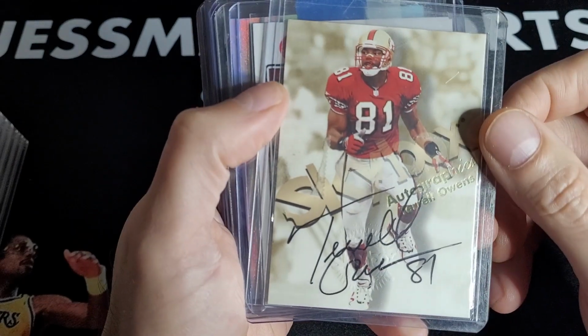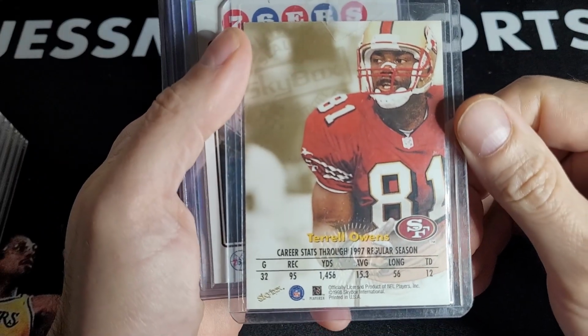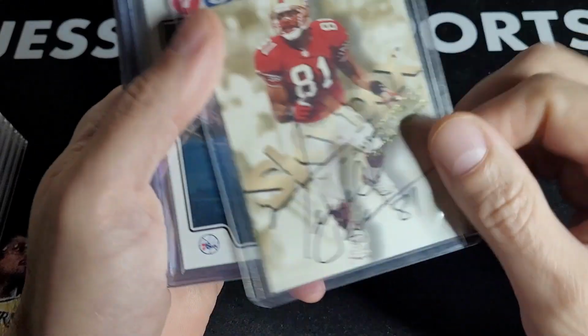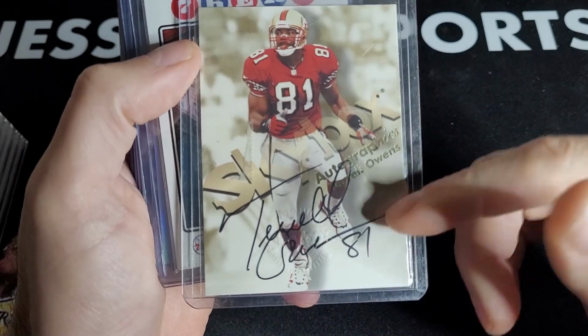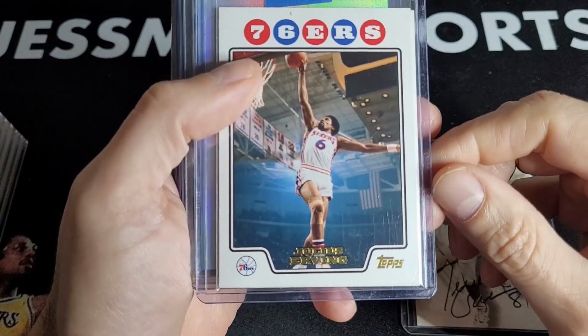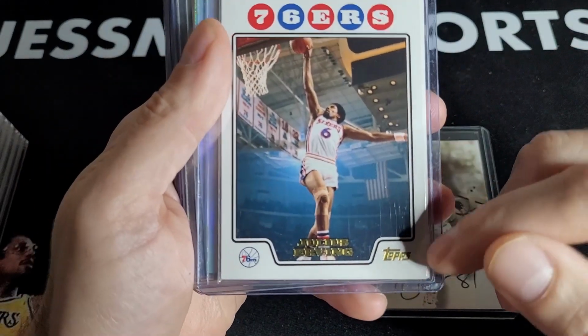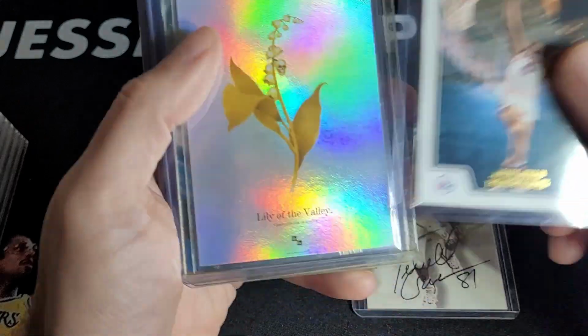I didn't have any of, or I do have one of his autos, but just looking at some of the modern stuff and these retired vets, rare autos go for about half the price. So looking for value and opportunity. Gold foil. I've talked about these before. This was super cheap. It was like $1 or something.